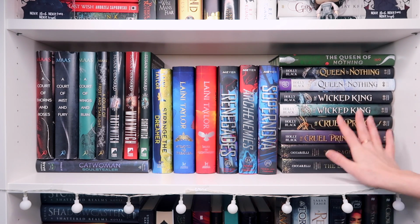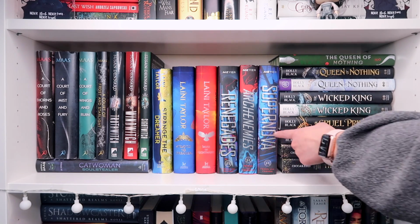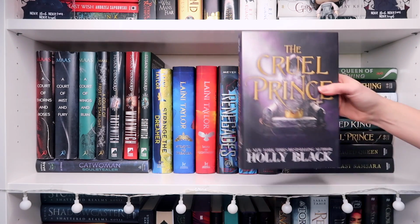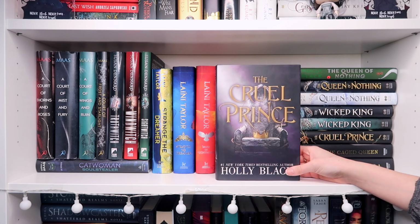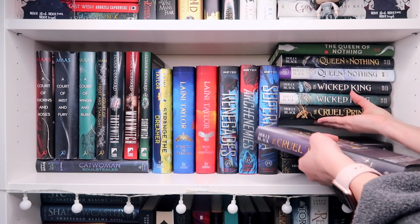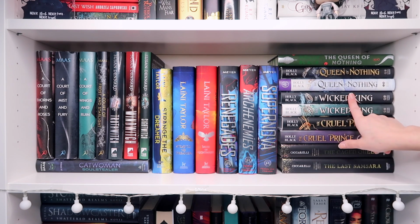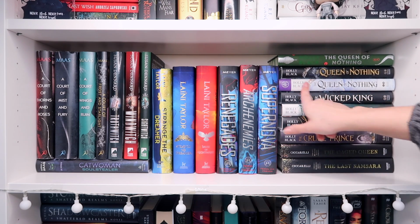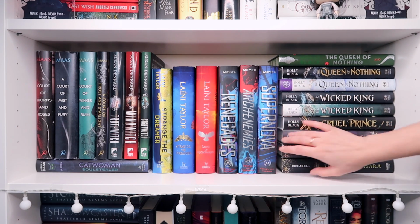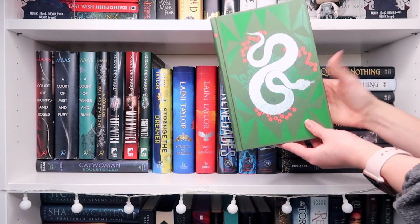And then we have all my different editions of the Cruel Prince series. It's excessive, I know. We have the Owl Crate edition, which I'm pretty sad I don't have the Owl Crate edition of Wicked King and Queen of Nothing, but look how freaking fancy. Love that. And then we have the Black edition, so those are the Barnes & Noble special editions, and then the regular Barnes & Noble edition of Wicked King, the Black edition of Wicked King, the Book of the Month normal edition of Queen of Nothing, which kind of bugs me that it's a little bit taller than all the others, but that's okay. And then the Black edition of Queen of Nothing, and then the stunning Fay Crate.